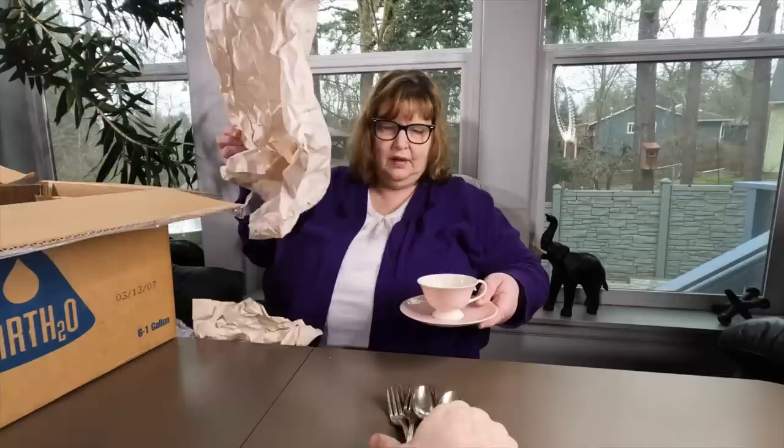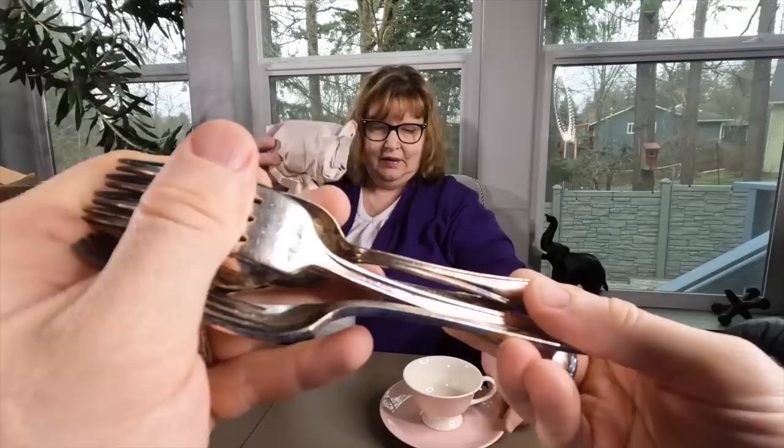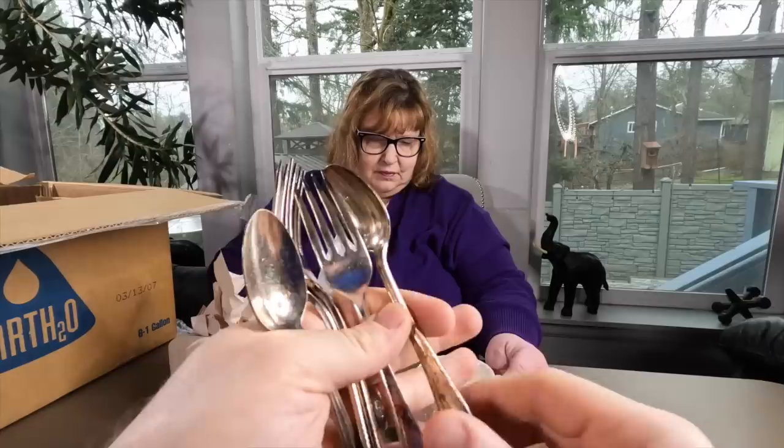And we have some of these. Let's see if they say silver. Nope, I think these are plate. It says triple on there. So I think these are triple plate, maybe. I don't know. These are plate, though. Three forks and a knife.